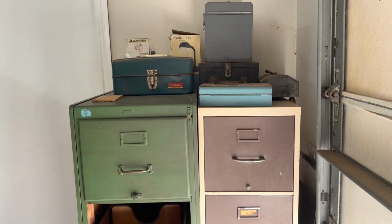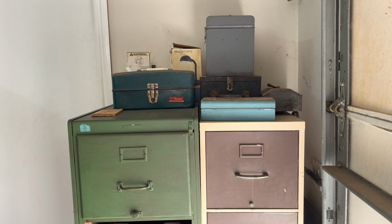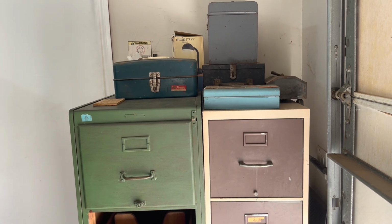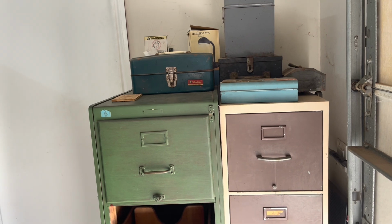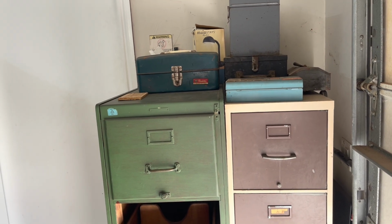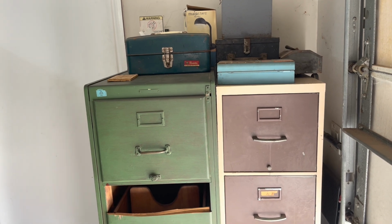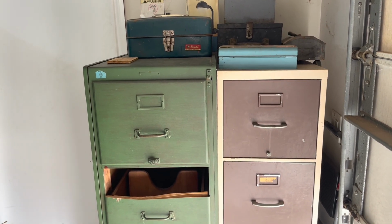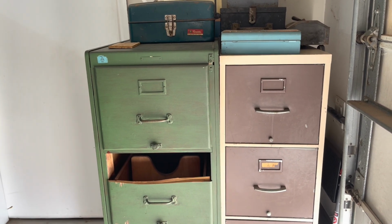Okay guys, we are in my garage. Sorry for the dirty mess, but it's the only way I can show you this until it finds its home in my house. I know I've mentioned it, but I picked up a couple filing cabinets. Well, actually 3, but these are 2 of the bigger ones. And there's this green one on the left and then this metal one on the right.